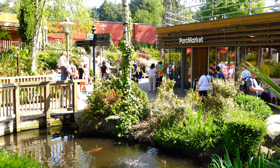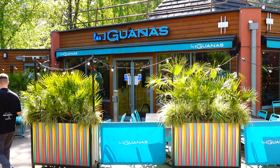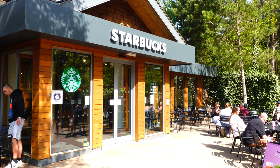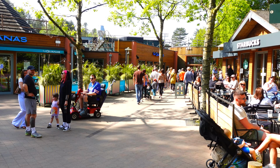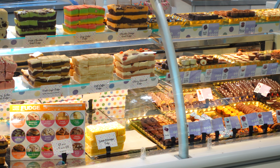So here we are, we've come into the village. So this is the main area with the shops and restaurants. So we've got Las Iguanas and a Starbucks. There's also loos down here if you need them. And then a treat place, which is a shop full of sweets and ice creams, really popular. Yesterday when we got here, everyone was getting ice creams.